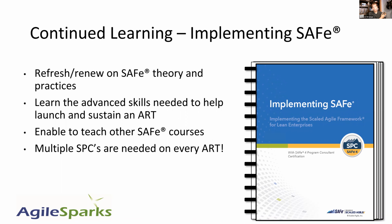As an on-board coach, having that certification is valuable, but having the mindset is even more valuable. Having that deeper dive, immersive understanding, and that validation that you do understand the framework and the principles, is a key ally in your on-board coaching. Now, whether or not you've attended Leading SAFe, this course is absolutely valid. It's helpful. And again, we teach you how to teach as much as understanding the mindset and the approach.